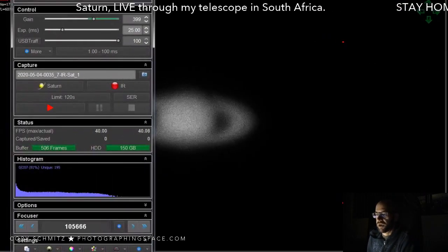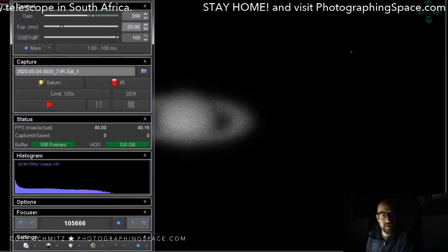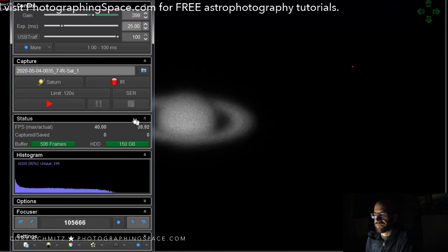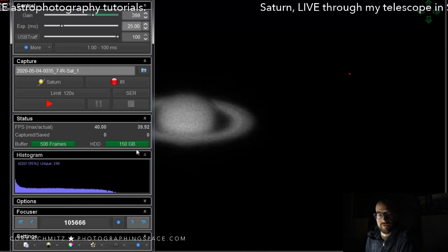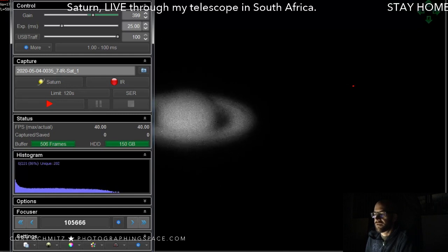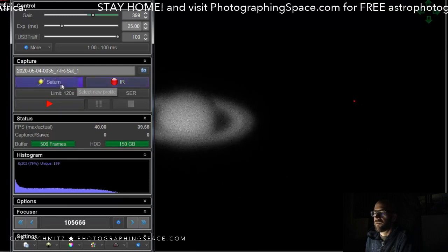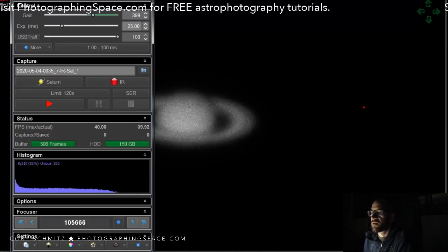So I've got a control panel here that I control the camera with. I've got a focuser here so I can control the focus remotely, back and forth. This is the histogram of the camera. This just tells me how much hard drive space I've got left. Right now I've got 150 gigabytes, which if the night goes as planned, I should probably end up using most of that. This tells me which filter, whether or not I want to capture video, what profile I'm using for Saturn, and then here are the gain and exposure settings for the camera itself.